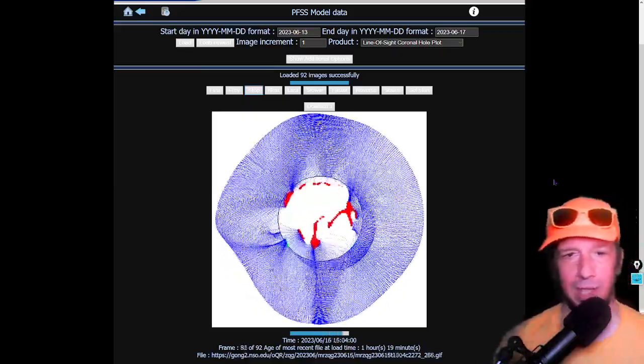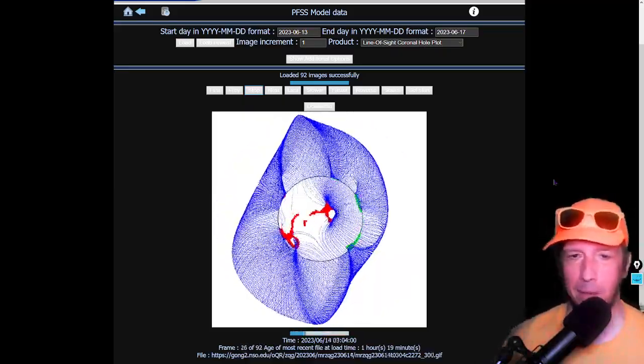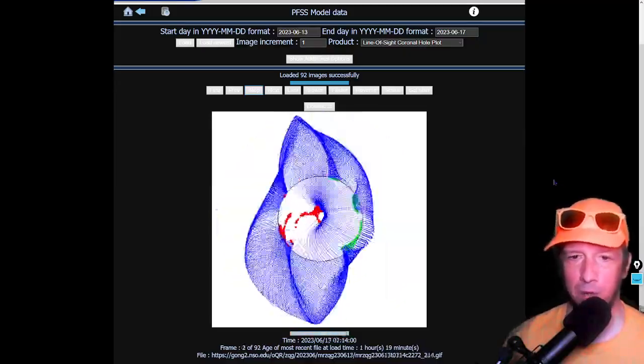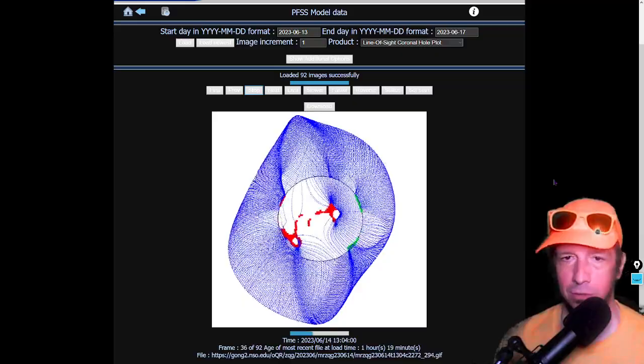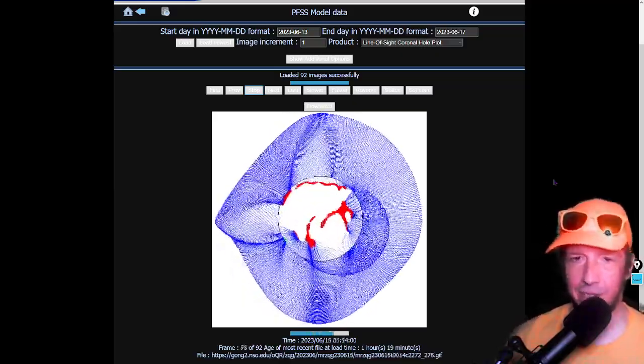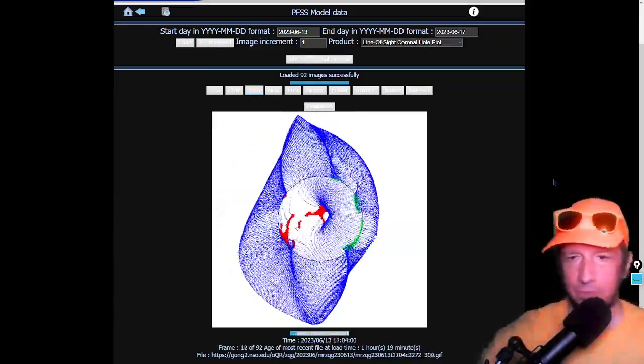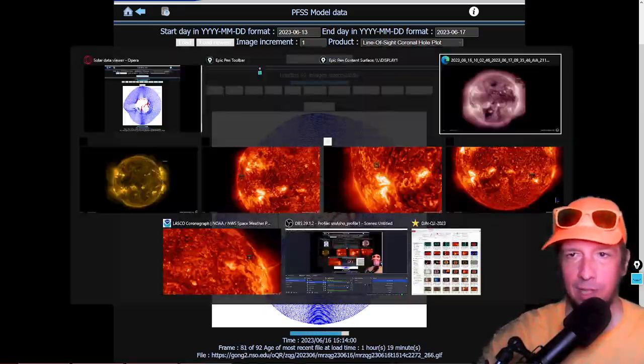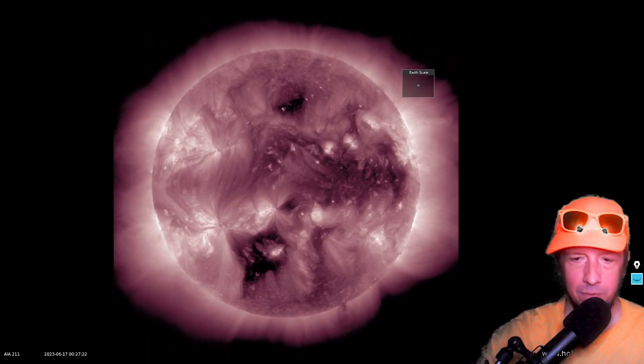So there you can see a lot of South Pole magnetism popping up, a bunch of coronal holes looking like they're opening up there around the North Polar region. That is super interesting indeed. Check it out. I don't think we've ever covered that on the channel before. Let's see if it shows up in the 211 angstroms wavelength here from SDO.